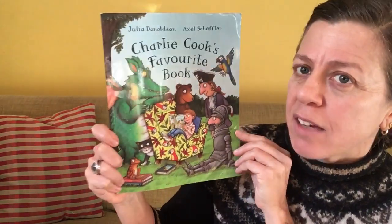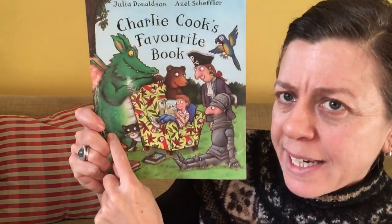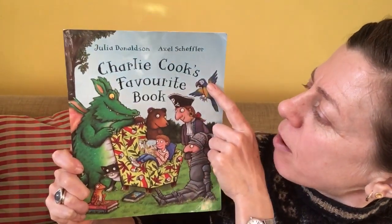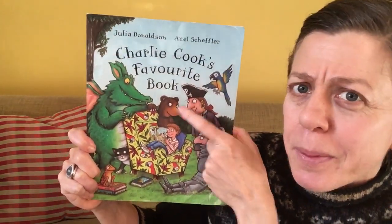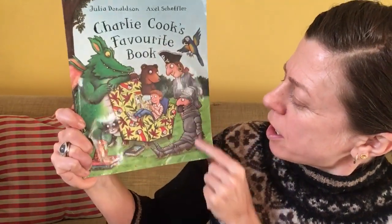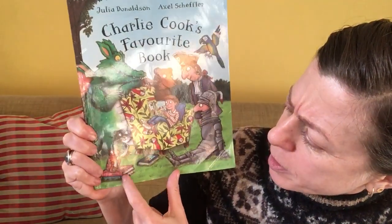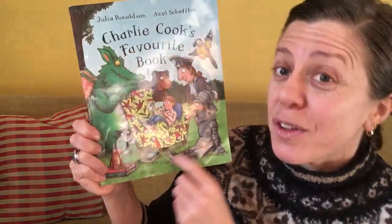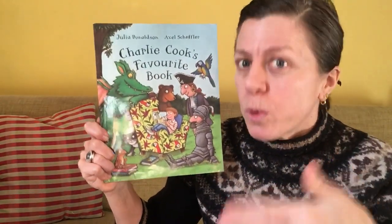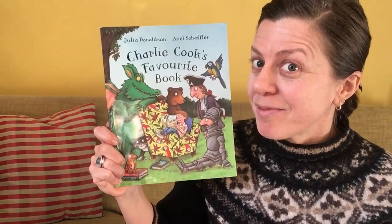What can you see here? Well, we've got the green dragon, who actually looks quite friendly and jolly. Yep, we've got a pirate and his parrot. We've got a bear. Do you know any stories with bears in them? I bet you do. We've got a knight in armour sat on the grass and a frog sat on a couple of books here, more books. So this story has a story within a story within a story, a book within a book within a book. That's right. Should we get started?